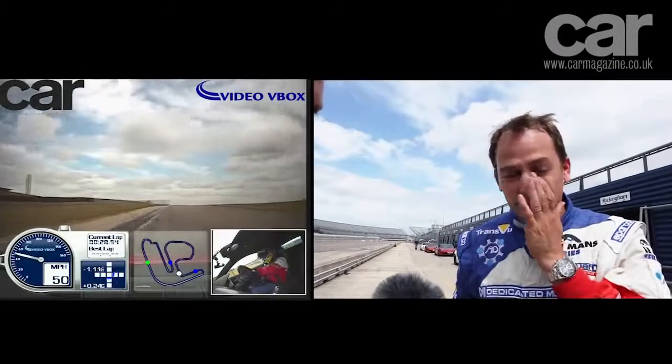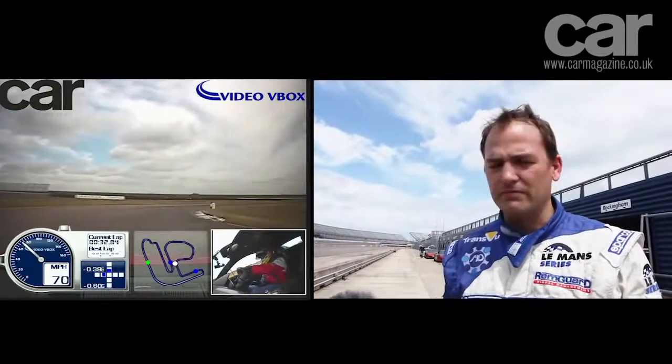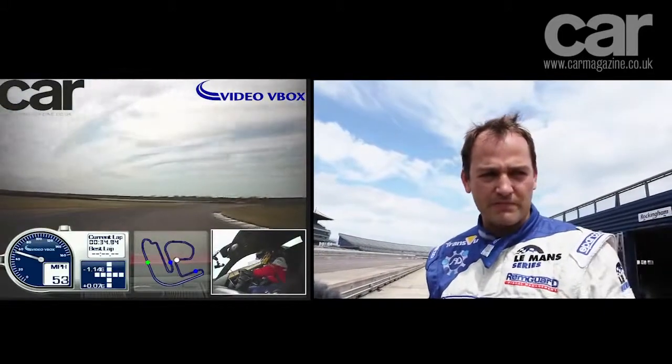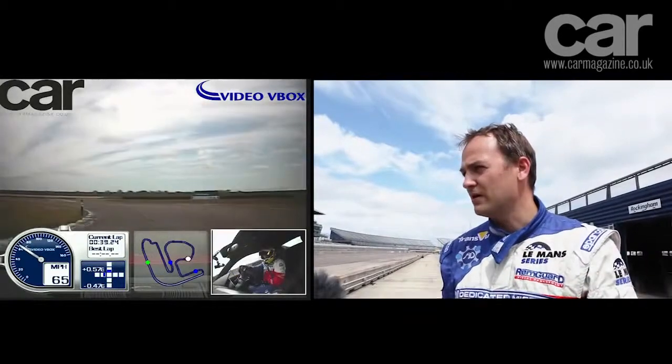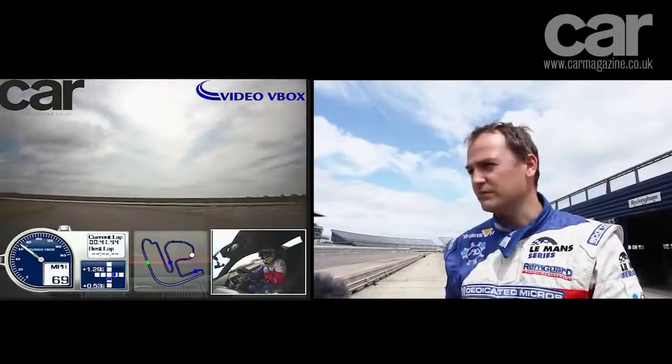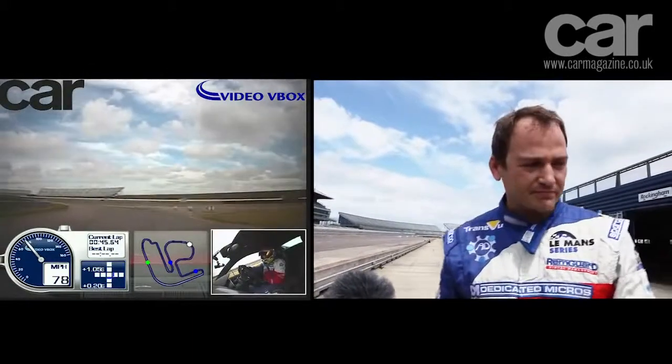So, in a way, much of the running gear on this car is the same as the Lamborghini. It might weigh a bit more. Both are four-wheel drive, but you get a bit more rear bias with this car, so it's easier to manipulate on the power. You get to drive it through the corner a bit more easily.